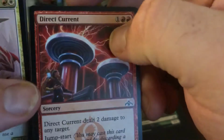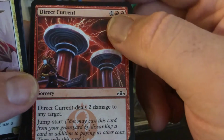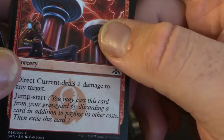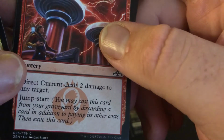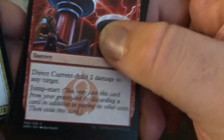And then sorcery, Direct Current. Direct Current deals 2 damage to any target. Jump-start, you may cast this card from your graveyard by discarding a card in addition to paying its other costs. Then exile this card.